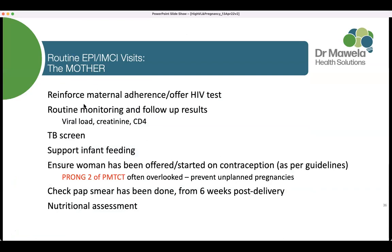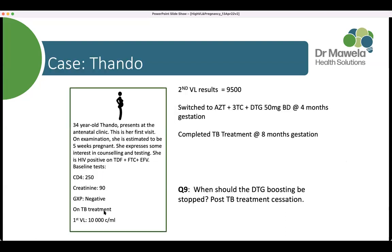Remember, don't forget other things: issues of adherence, continuing to monitor the viral load after you have switched her, TB screening, and helping her to decide on the feeding option. Hopefully it's breastfeeding and we are able to support her. Discuss future family planning, a pap smear postnatally, and ensure that the mother is nutritionally supported.